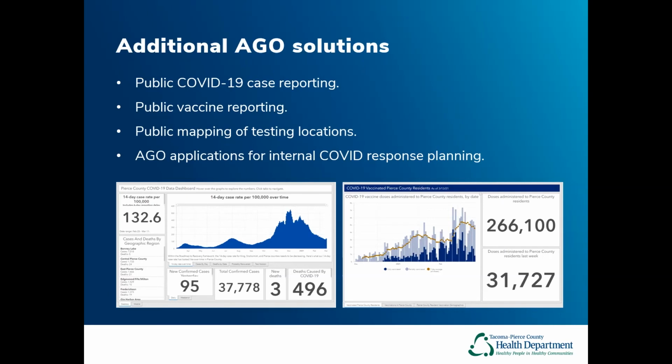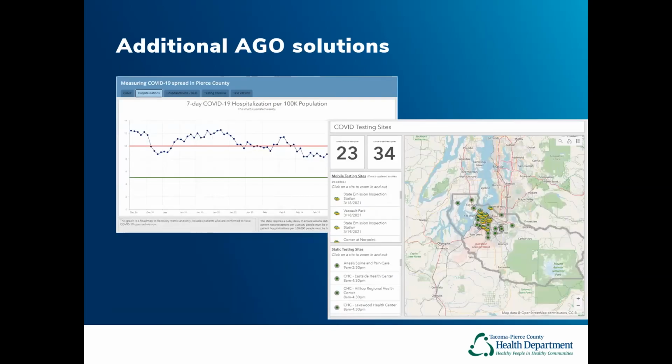Over here on the bottom right is our vaccine reporting dashboard that's new within the last 2 weeks. And over here on the left is a dashboard that has daily metrics for our public. Up here on the upper left-hand side is our dashboard that shows how we are with our spread of COVID within Pierce County, Washington. And this is a public metrics dashboard based off of where we are within the phases and meeting the state requirements for phases to reopen. And bottom right-hand side, this is one of our public-facing apps that shows where we actually have mobile testing sites and static testing sites, if anyone's looking for those.